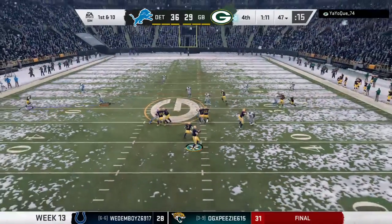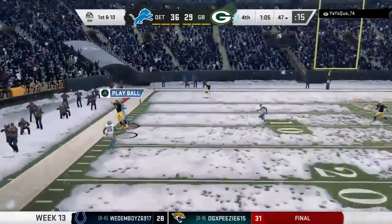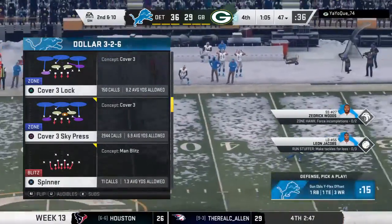Back to throw. Now a desperation throw deep downfield. And that is incomplete. Took a shot there on 1st down, but he couldn't reel it in.